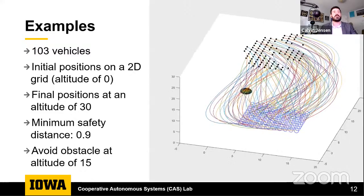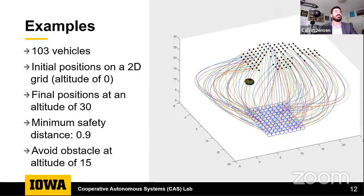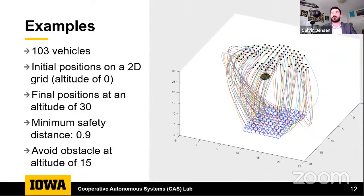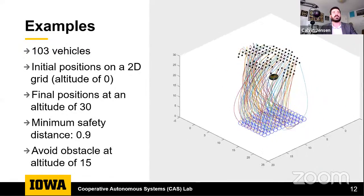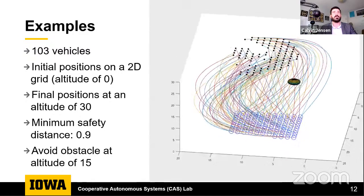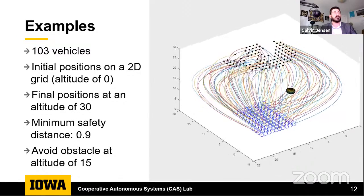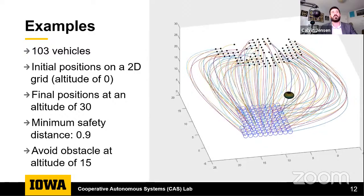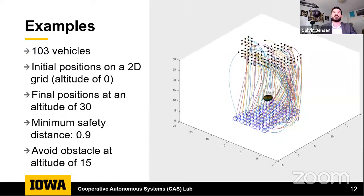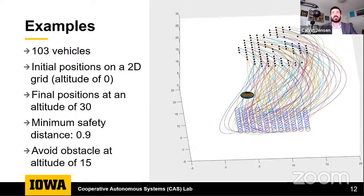We can also generate trajectories for multiple autonomous vehicles. In this case, we generated trajectories for 103 aerial vehicles that start on the ground and fly up to an altitude of 30 meters. We also placed an obstacle at an altitude of 15 meters in order to show that we can indeed avoid obstacles as well. In this example, we did also impose a minimum safe distance of 0.9, which means we don't want the vehicles flying any closer than 0.9 meters together.